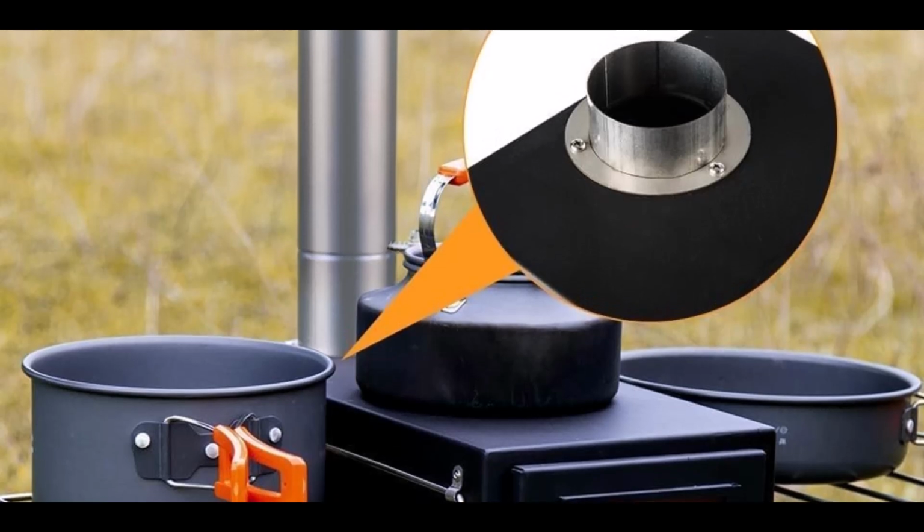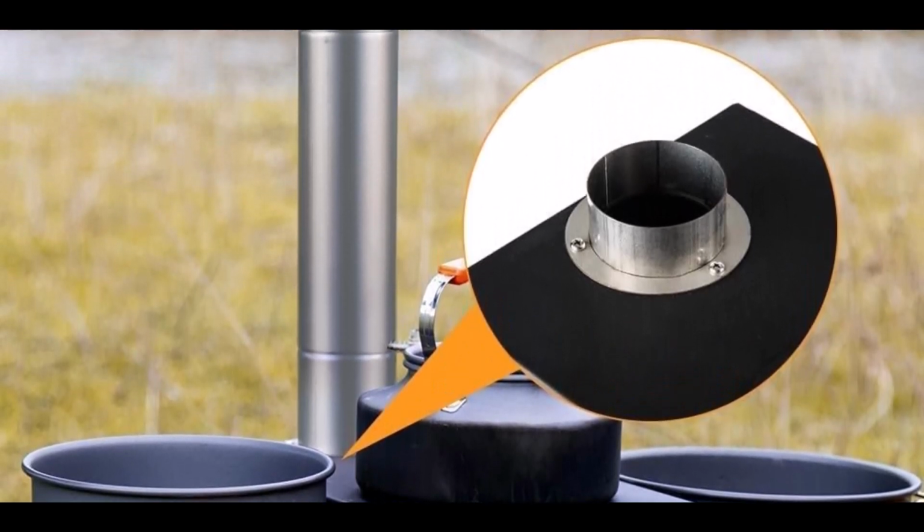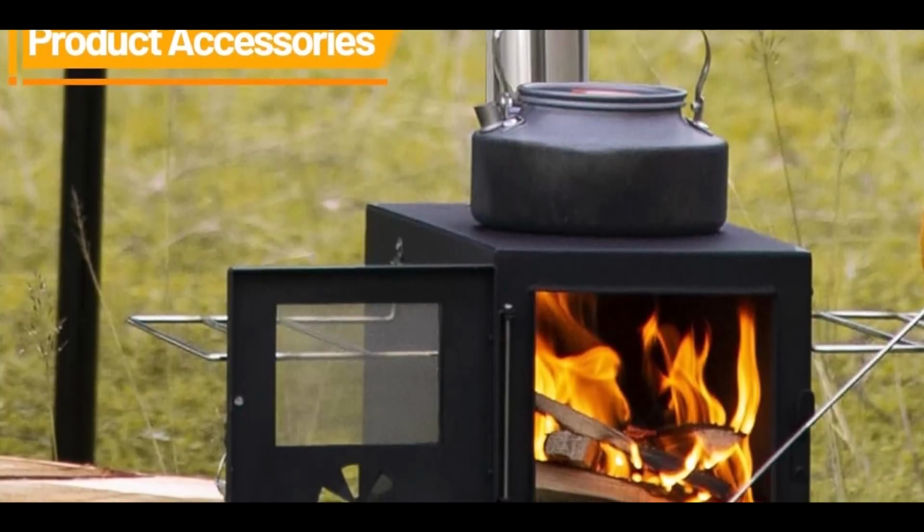The inclusion of a damper in one of the chimney pipes allows for precise control over the flame size and burning rate, providing optimal heating and cooking conditions.